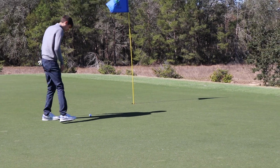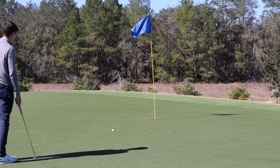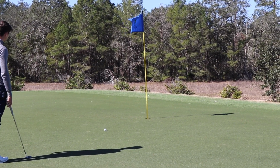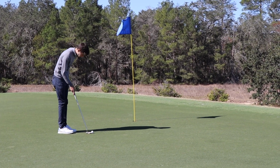So a little bit low, I probably where I wanted it to. No tee on me, I'm sorry. Fix that up. So definitely a little low there now that I'm looking at it again. Added some speed to the end, and now I still have this tester coming back up the hill. Trying to save our par.